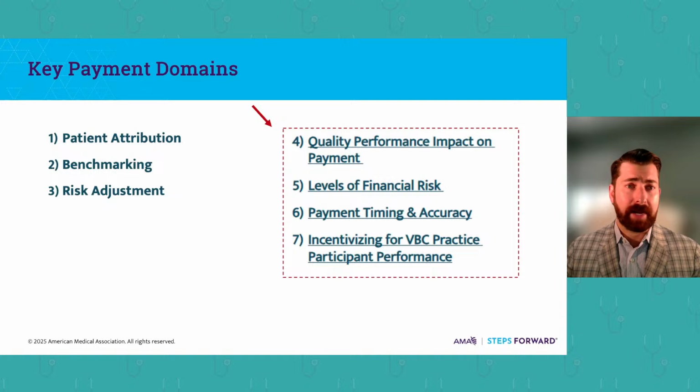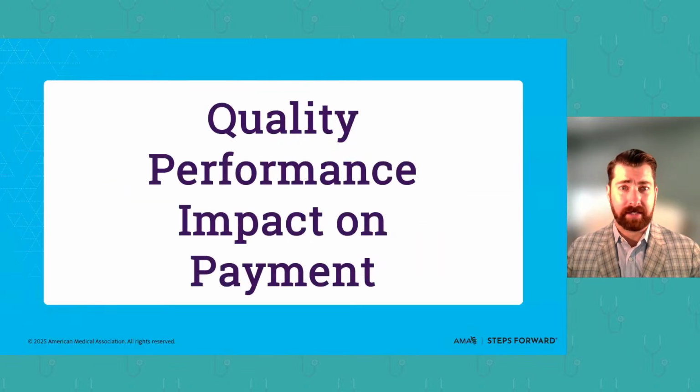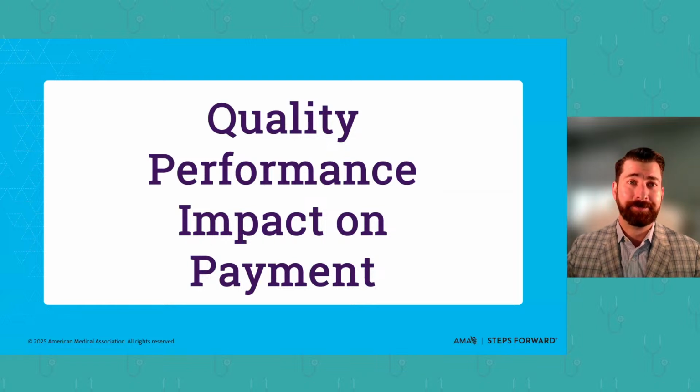So as mentioned in our first payment webinar, we specifically focused on patient attribution, benchmarking, and risk adjustment. Today, we're going to be focused on the last 4 domains in the playbook, specifically around quality performance impact on payment, levels of financial risk, payment timing and accuracy, and incentives for VBC participating practices in the performance under these arrangements. And with that, I believe I'm passing it over to Dr. Smith to kick us off. Over to you, Dr. Smith.